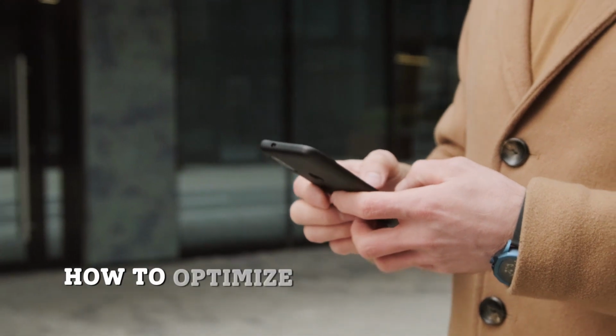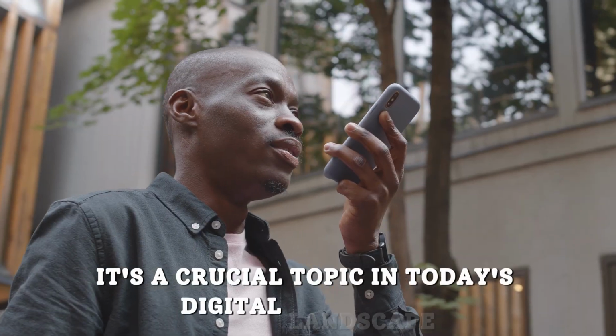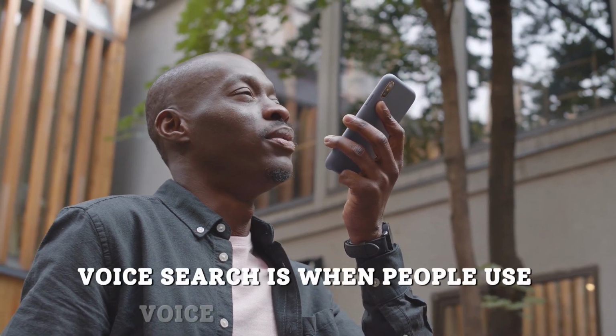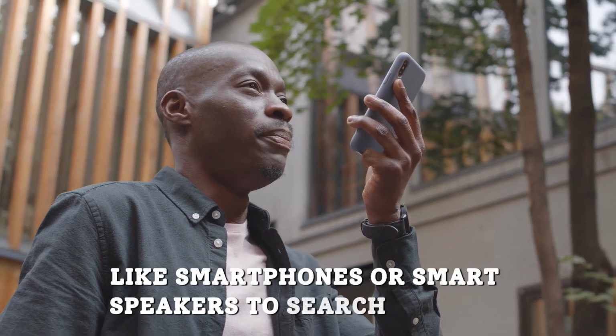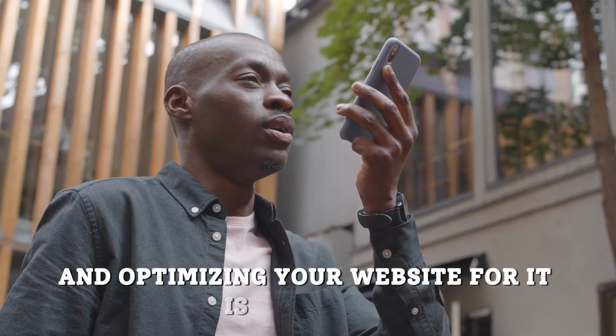Today we're diving deep into how to optimize your website for voice search. It's a crucial topic in today's digital landscape, so let's get right into it. Voice search is when people use voice-activated devices like smartphones or smart speakers to search the web. It's on the rise, and optimizing your website for it is essential.